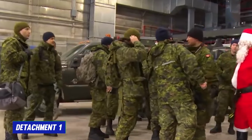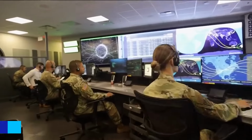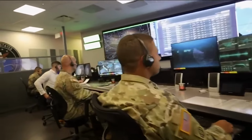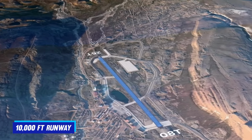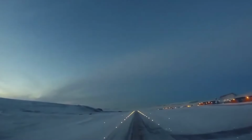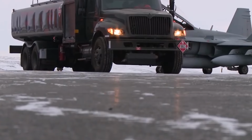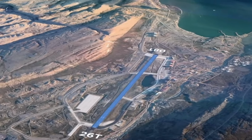Additionally, it hosts Detachment 1 of the 23rd Space Operations Squadron, a part of Space Delta VI's global satellite control network. With a 10,000-foot runway, the airfield manages over 3,000 U.S. and international flights annually. Furthermore, it boasts the distinction of housing the world's northernmost deep-water port.